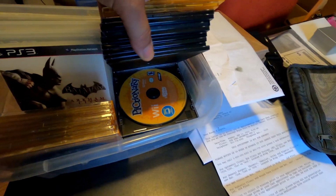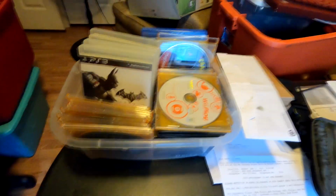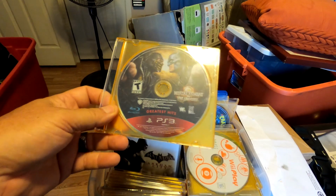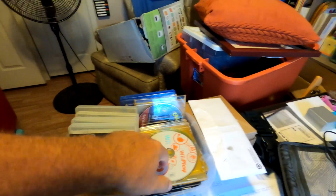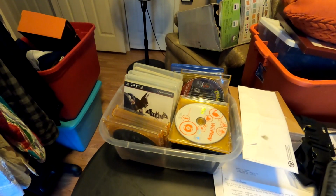We also have video games, either in their boxes or not. I've got literally hundreds of video games that we have to go through to see the condition of them. We put them all in these plastic cases so that we can get them checked out. I have some Wii here, PlayStation 3, PlayStation 4, and even some PlayStation 2 games. We have a bunch listed on eBay already. But like I said, this is our research office area here.